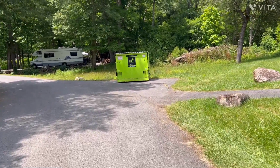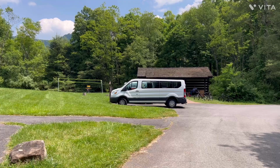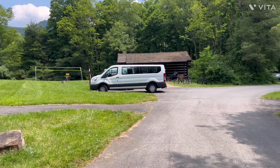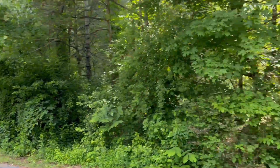And another dumpster. That was kind of interesting. That little cabin, that is rentable. And it has a nice big field, but the cabin is about, I believe, $70.